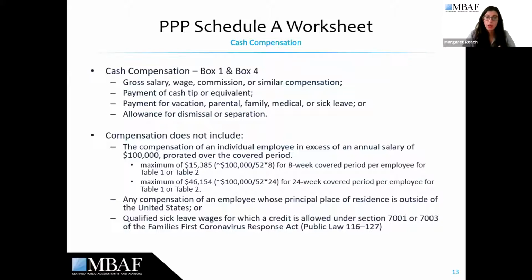Next, compensation does not include compensation of an employee whose principal residence is outside of the United States, and it does not include parental, family, medical, sick leave, which was already credited under Section 7001 or 7003 of the Families First Coronavirus Response Act.